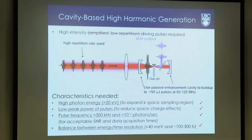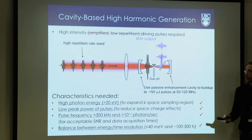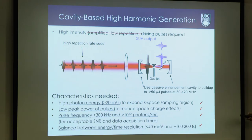Instead of using high-intensity amplified low-repetition rate pulses, we've used a passive enhancement cavity here, and coupled in a high rep rate seed that coherently gets amplified in the cavity, comes out. And because of the high average power in here, it's up to around 10 kilowatts of average power, I'll go over the specs in a second, we're able to generate high harmonics with a relatively large pulse width, around 100 femtoseconds or so. And this gives us very good energy resolution and still gives us the time resolution we need.